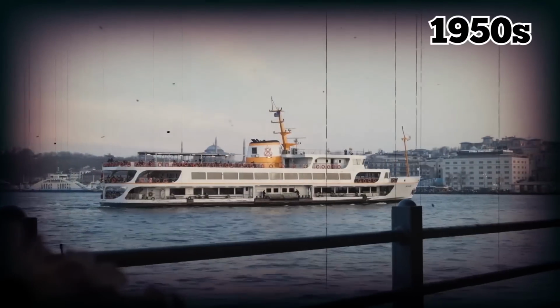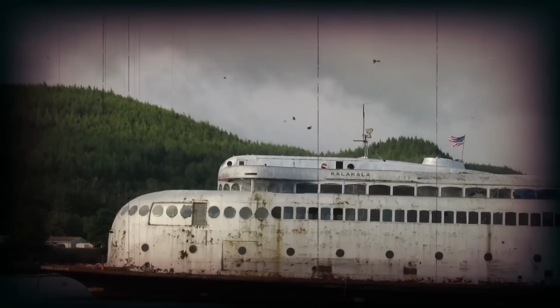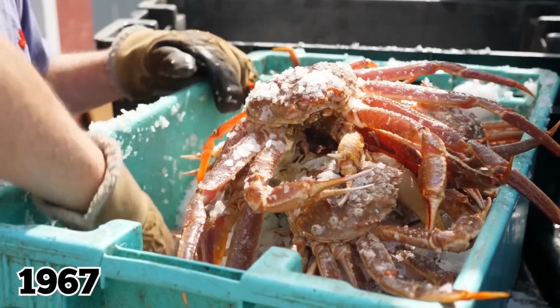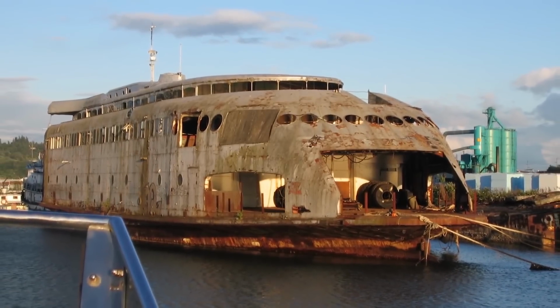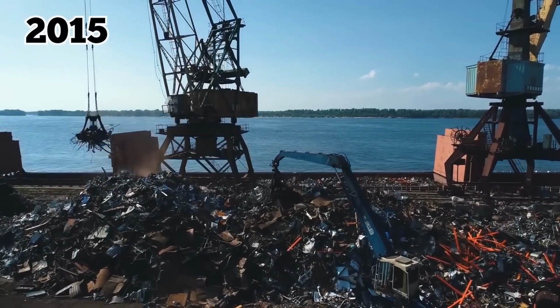The 1950s saw the development of more efficient vessels. By the end of the decade, the Kalakala was nearly obsolete. It was taken out of service in 1967 and briefly served as a crabbing vessel. Then it sat, abandoned, for a number of years before finally being scrapped in 2015. Still, it had a long life.